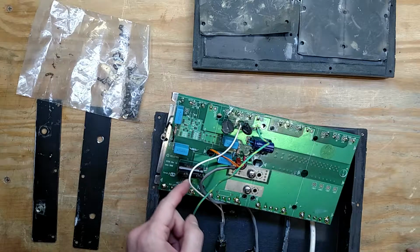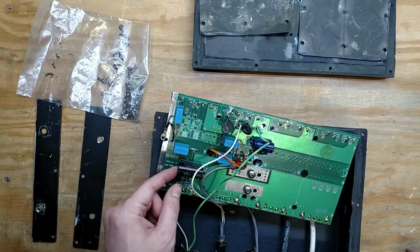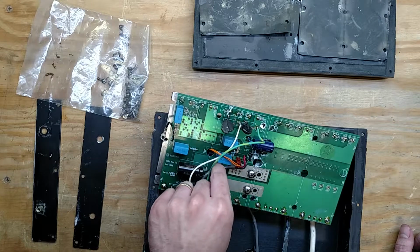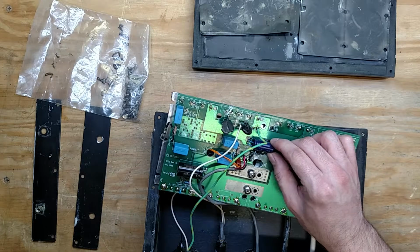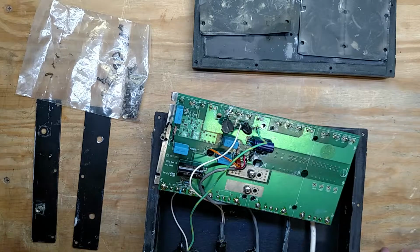I like how all of the bulk capacitance of the entire board is just this. That seems a bit lax. What is going on? Huh. Well, I wasn't expecting this. I was expecting it to be... Is this their entire output capacitance? Is just that? Wow.